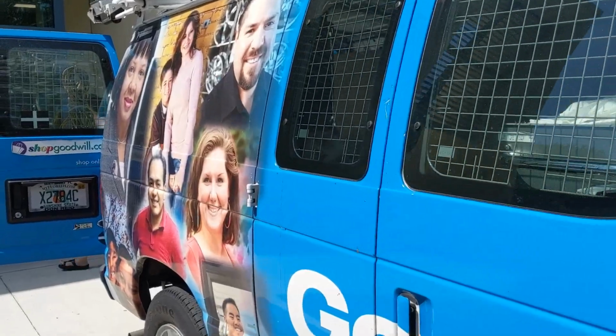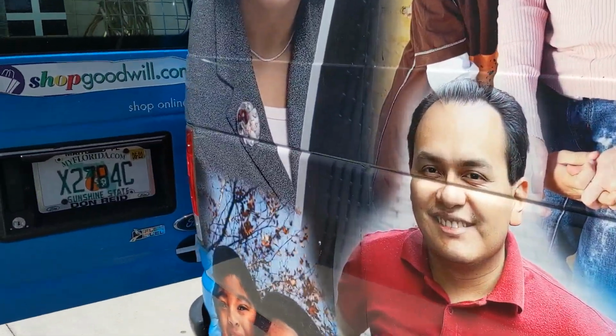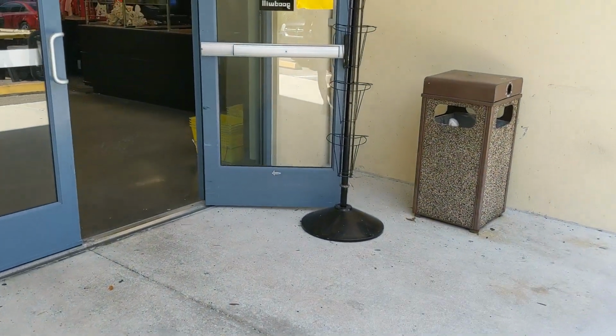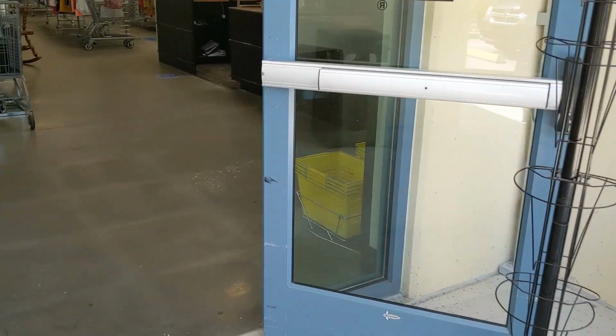Well, this is one of my favorite Goodwills. And by the way, that's the Goodwill van to my right there. I was anxious to get inside and get a cart because I was dying to start treasure hunting. So inside I went.